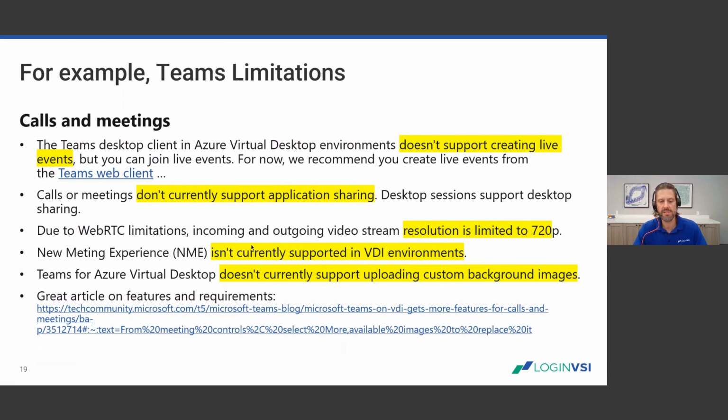Here's an example of Teams. This is documentation that comes from Microsoft that talks about what types of things you don't get, or can expect to be limited, in a VDI environment until they can provide those features later through more technology. So this first bullet is, it doesn't support creating live events. Now, I know they have a multimedia redirection technology that's in preview right now that helps to resolve this issue, but this is just an example of some of the limitations that you can expect, whether it be resolution, can I share certain applications, or can I put custom backgrounds behind me? All of these things become more and more important. And so no matter what you're using, definitely do some research into seeing, do I get all of the features that I need?